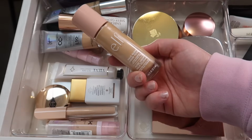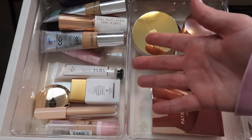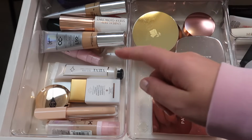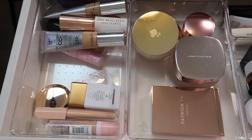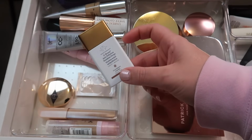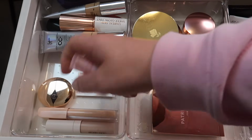A few things that I can go ahead and take out. We have this e.l.f. Halo Glow Liquid Filter. I used this a ton this month, but I will be keeping it. I also occasionally declutter products if I feel like I don't need them. Another few things that I can take out, the Vieve Skin Dew. I used this quite a bit. I use that as a very glowy primer base type product. De-Bronzy from Drunk Elephant. I used that this month, so that's gonna come out.